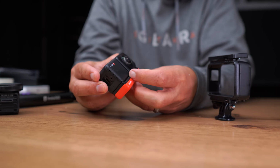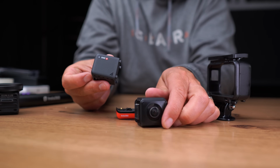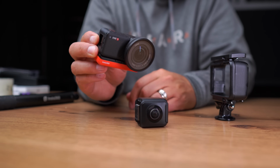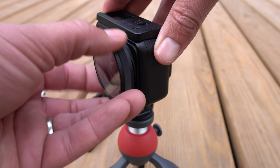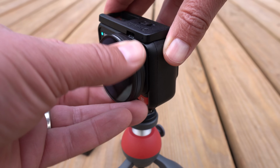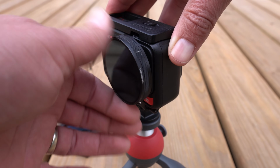So if you want something that does more than 360, then I would consider getting the 1R, because you can use it as a 360 or a straight up 4K video camera, or you can get the 1-inch mod if you want to get stuff that looks a little more professional. You want your footage to have high dynamic range and just look better overall. Get the 1-inch mod on the 1R.